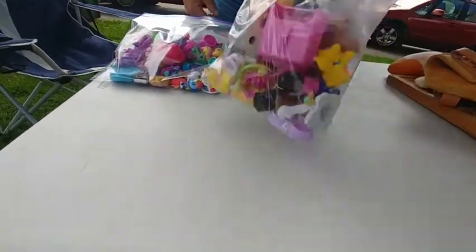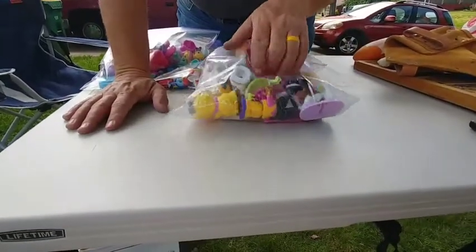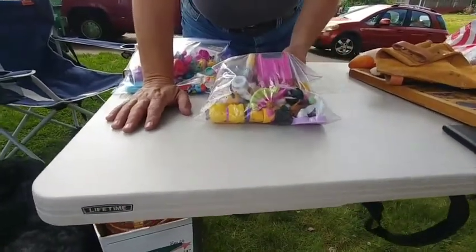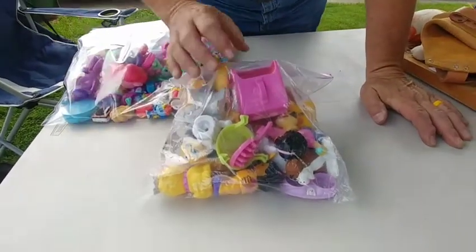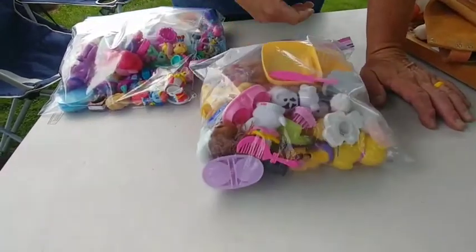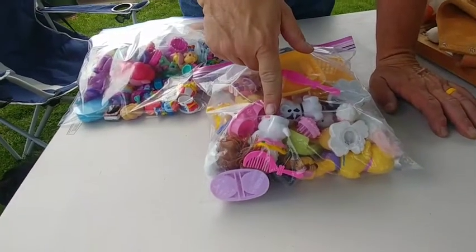Now this. Little people. Is that what this is? Little people, pets. There's stuff like that. Oh yeah, I see, there's a door. It looks like a door. I don't know if it is or not, but it looks like it. And there's vehicles and pet carriers and... Okay. Fisher Price Little People.